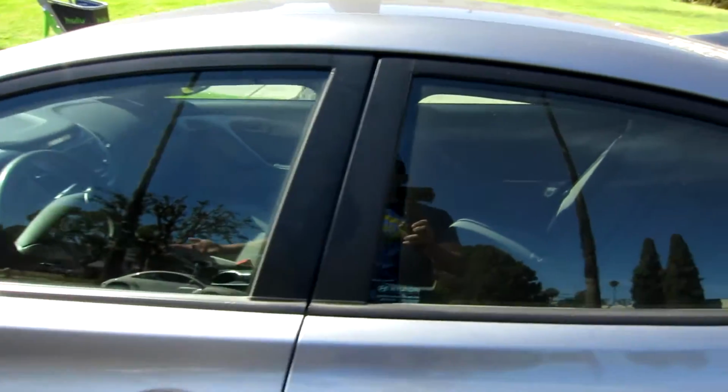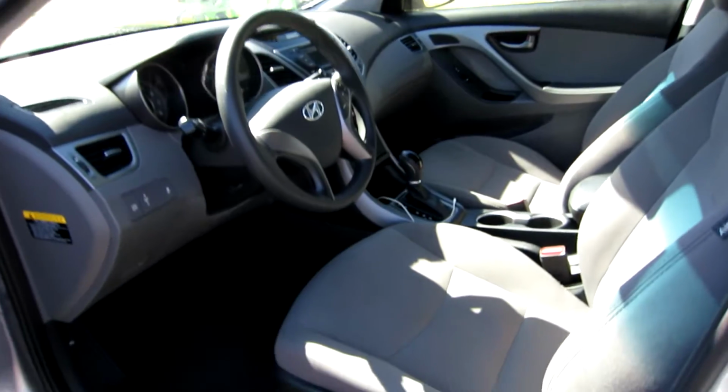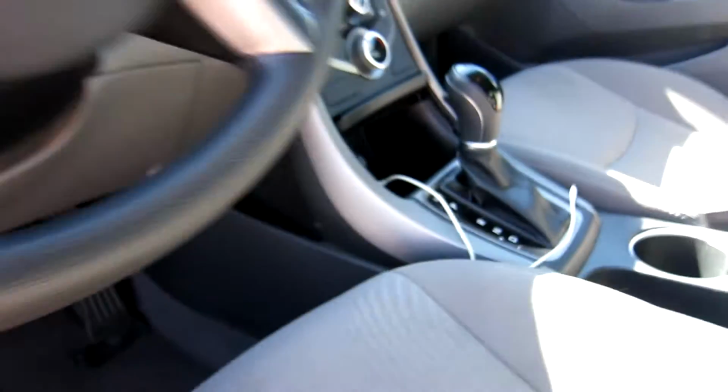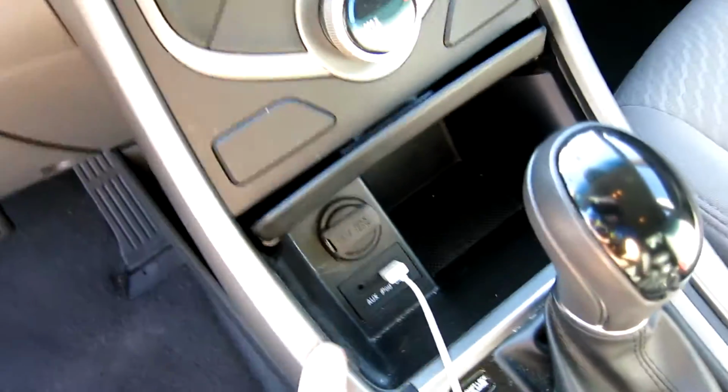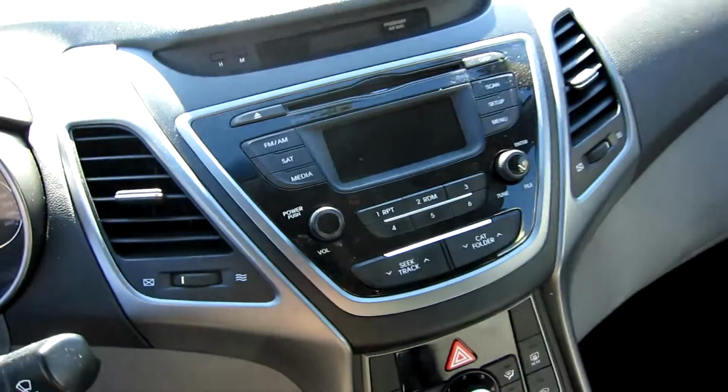I had no problem driving this for like 10 hours straight. There's plenty of room inside. They do have nice little amenities. One thing I liked is the USB plug-in right here. Once I plug in my iPhone, I can actually control my music and everything right through the head unit, which is nice.